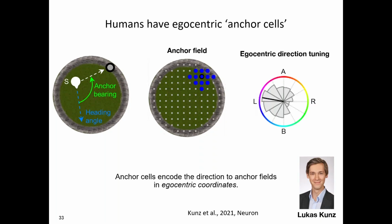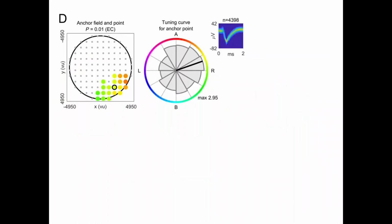Here you can plot the tuning of these neurons, and the coordinates here are ahead, behind, left, and right. Not north, south, east, west, but egocentric coordinates relative to how a person is facing. So this is an example anchor cell that is active when this location here is on my left-hand side, as you can see from this tuning curve. It's a very different kind of direction coding from what's been seen before. And the upshot is that we see many of these anchor cells, often found in the parahippocampal cortex.